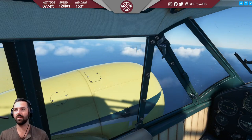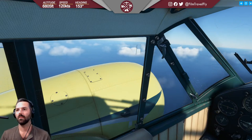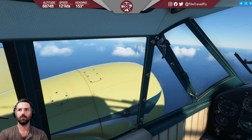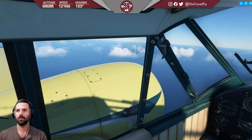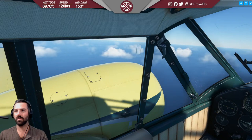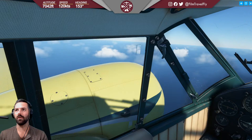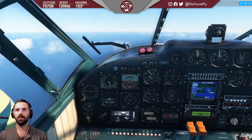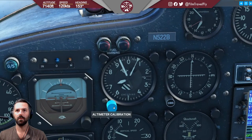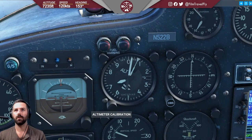Looks like we got winds at 090 at 9 knots. Okay, so directly from the east. Altimeter 1014, so that would be, I'm going to get out my chart here, 29.94. And we're almost to 7,000 feet, we're going to be leveling off at 7,500. Altimeter 29.94. Somewhere in there.